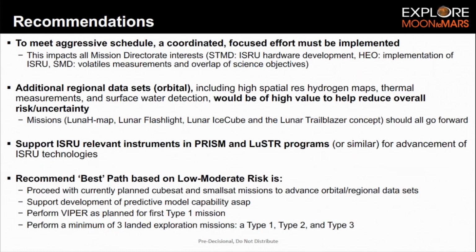Okay, so recommendations. To meet the aggressive schedule, a focused effort must be implemented that involves all mission directorates: STMD for ISRU hardware development, HEO for implementation of ISRU, and SMD for volatile measurements and overlapping science objectives. Additional regional data sets, orbital data sets, are of very high value to reduce risk, and we recommend that missions, so Lunar Map, Lunar Flashlight, Lunar Ice Cube, and the Trailblazer concept, should all go forward. We recommend supporting ISRU relevant technologies in PRISM, LUSTER, and similar programs.